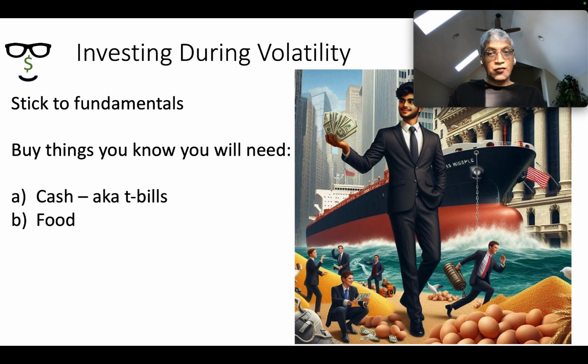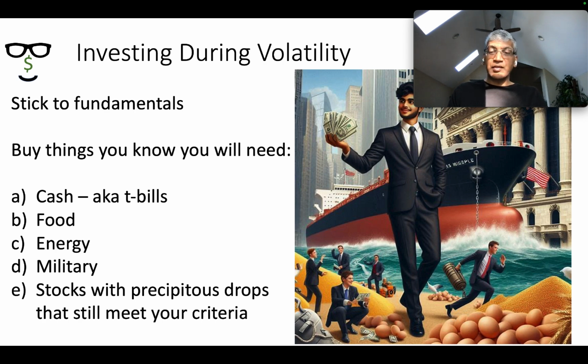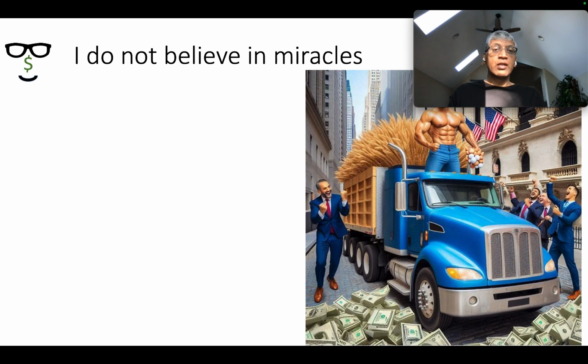The second thing is food. And as you may know, I harp on eggs a lot, and that's a great commodity product. It's not traded on the commodity exchange, but it is a great commodity product, and I like that. And energy is another one where we're all going to use it, whether or not there is a good economy, bad economy. In today's world, there is a lot of military conflict. And if there is a precipitous drop in a stock that still meets the value investment criteria, I do run my usual filters. And if a new one pops up, I take a closer look.